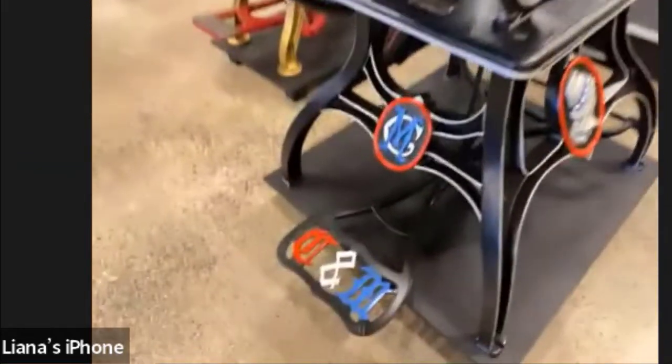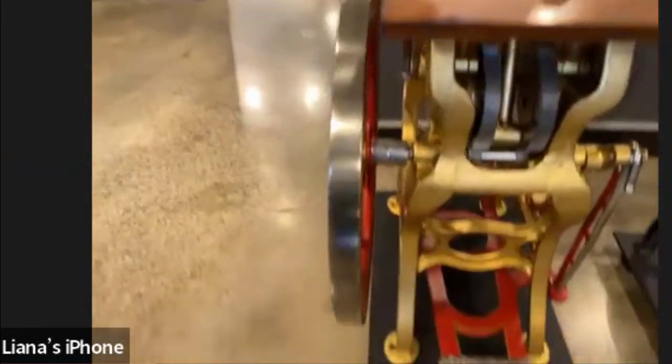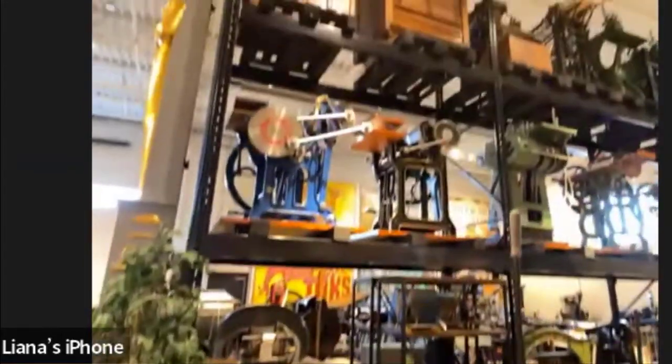It also involves, on some machines like the Harris that I showed you earlier, a lot of research and figuring things out, because a lot of these machines I didn't know anything about, like the Harris, for instance, or the Piccolo, those types of machines.